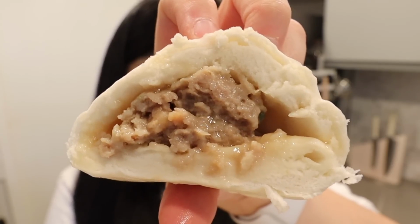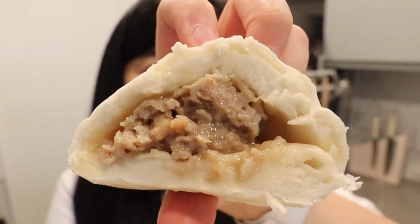This one with the pork and shrimp filling actually reminds me a lot of a xiaolongbao filling because it has that soupy pork flavor to it, and the shrimp just adds a little bit of seafoody flavor. Not really that much. The pork flavor is more dominant. The bun itself is not as fluffy and soft as I thought it was, but it does the job in holding the filling and also counteracting the saltiness of the filling.